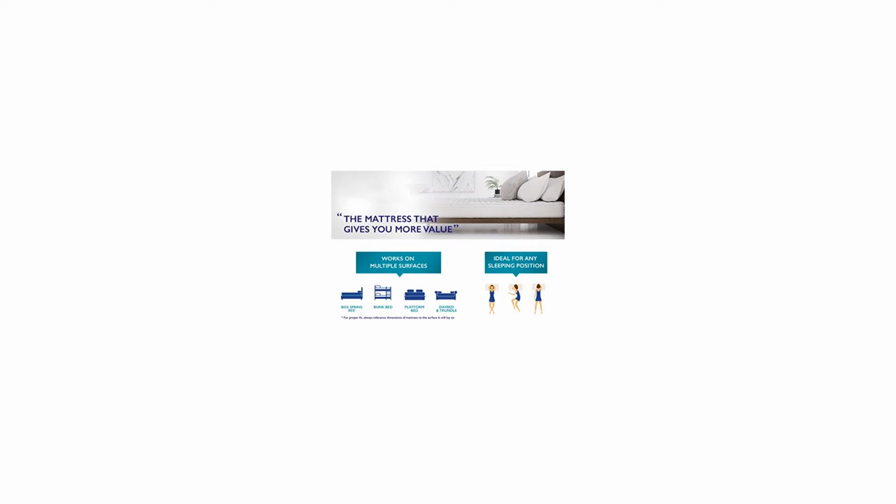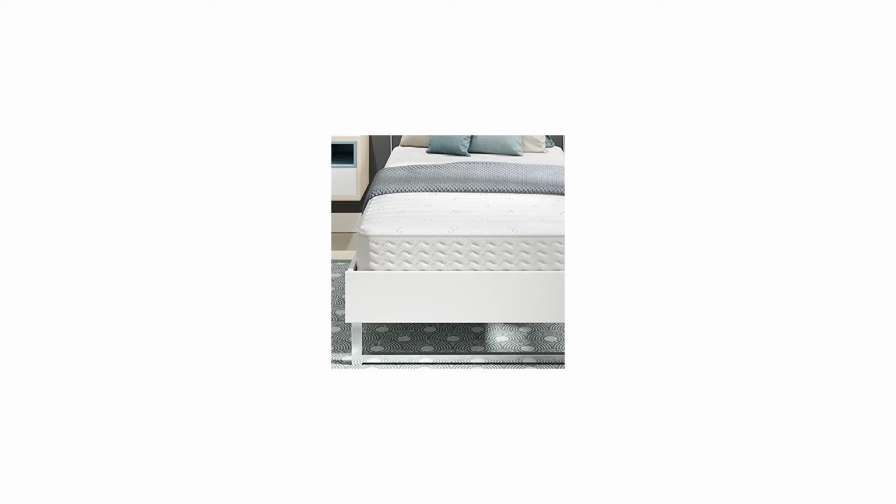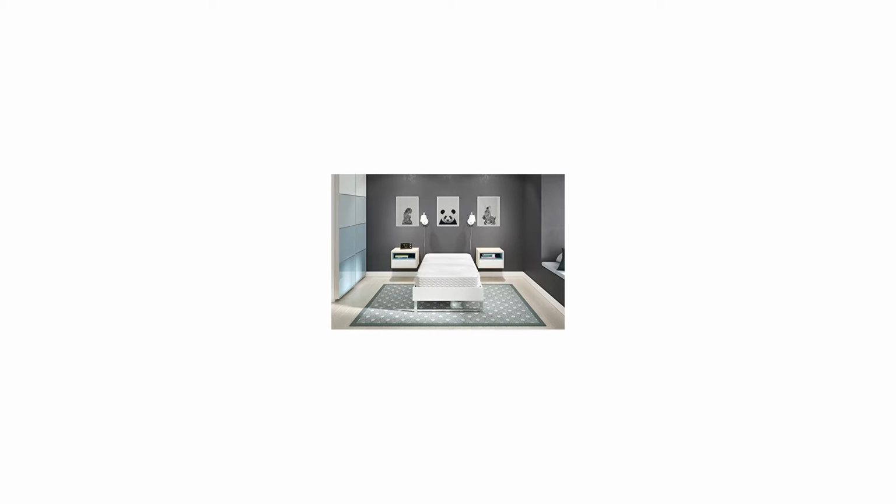The Signature Sleep Contour 8 coil mattress is available in multiple size options, including twin size mattress, full size mattress, queen size mattress, and king size mattress. Full mattress dimensions: 75 inches L x 39 inches W x 8 inches H. Full mattress net weight: 68.5 pounds.